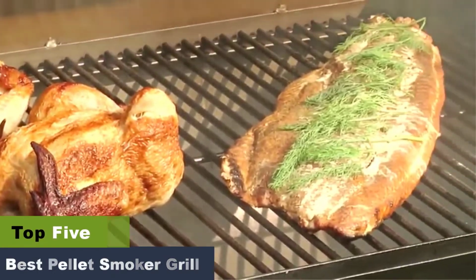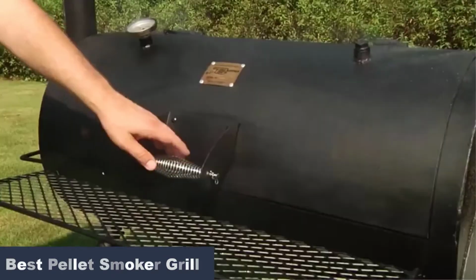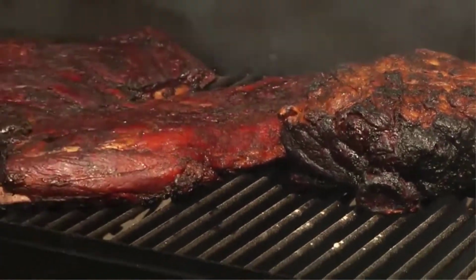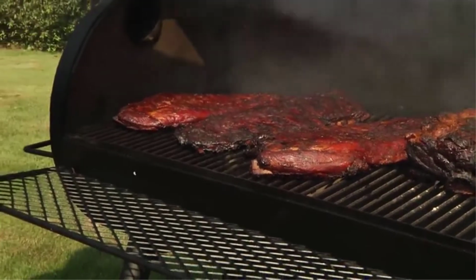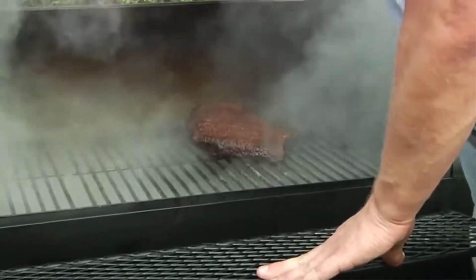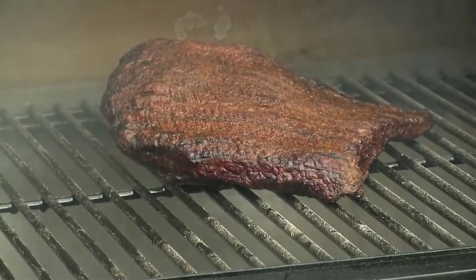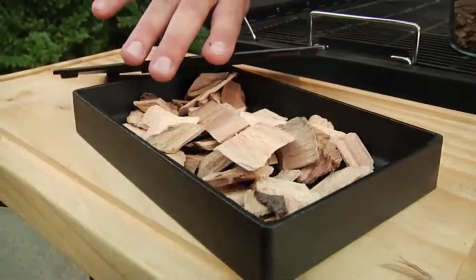Some pellet smokers can be quite expensive, but we wanted to try out some of the more affordable options. We tested a variety of inexpensive pellet grills, using them to cook everything from hamburgers and pork ribs to chicken thighs, and we evaluated each one on factors such as temperature control, ease of use, special features, and more. Here are the best inexpensive pellet grills on the market, based on our testing.